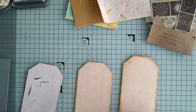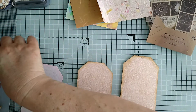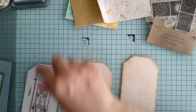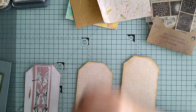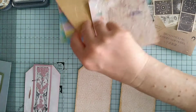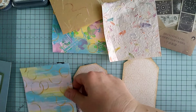Got some butterflies there. Right, where are they? These is what I was looking for. There's a pink one of those, but that's quite large. We could have it down the middle. Oh, it fits just like it's designed to go. But then it looks a bit regular like that, doesn't it? Not sure. Could have used some of that, I guess.